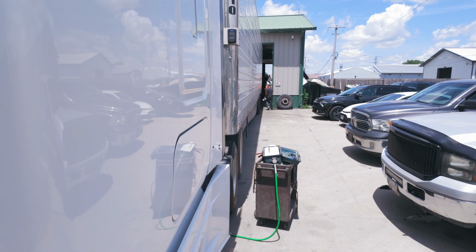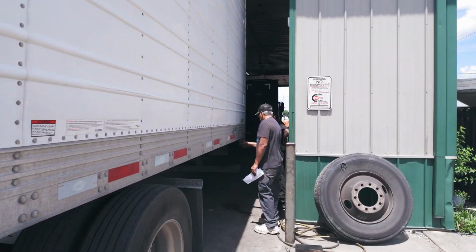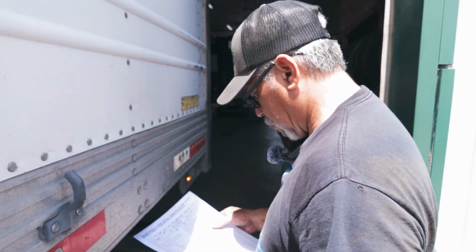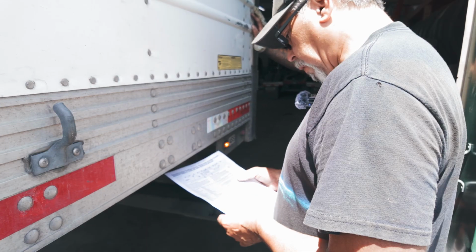1, 2, 3, 4, 12 and 1, 3, 4. What was that? 3-2. Last ones were 3-2. So 3-2 is a sensor. It is a sensor, right side.